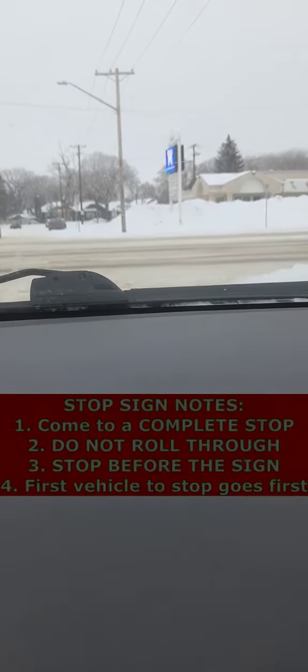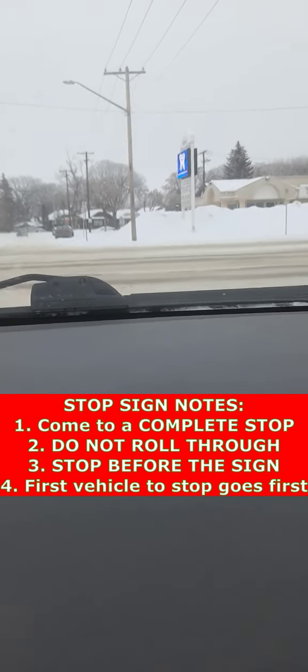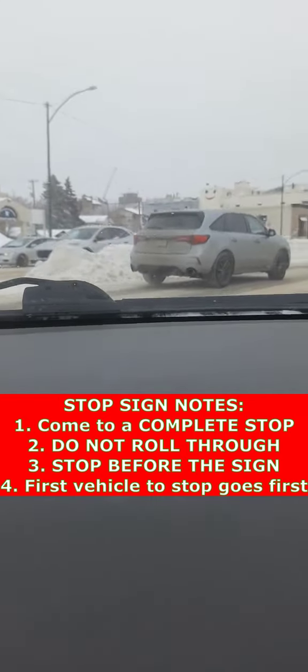There's a stop sign, so you come to a complete stop before the stop sign. Before you continue, you roll a little bit. Observe oncoming traffic. Road is clear. Make the turn. Go straight.